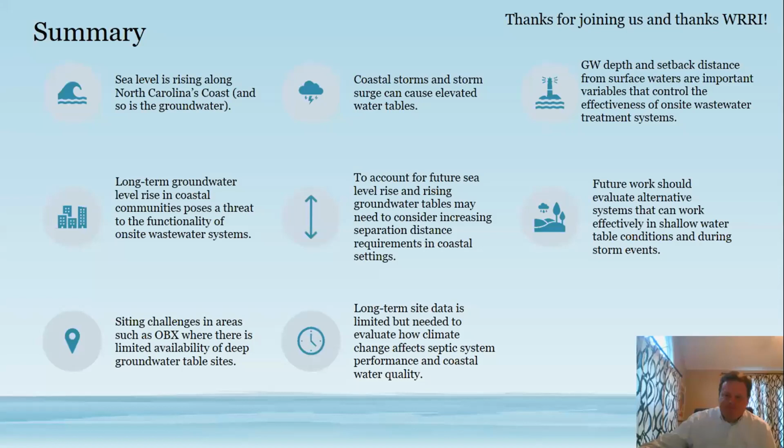So overall summary here, just finishing up, sea level is rising along North Carolina's coast, and so is the groundwater in the superficial aquifer system. Coastal storms and storm surges that occur can cause elevated water tables that can last for some time, and those can impact the on-site systems and their effectiveness based on changes to the groundwater depth and also the setback distance. The long-term groundwater level rise in coastal communities poses a threat to the functionality of our on-site wastewater systems. And so we may need to consider in the future increasing our separation distance requirements in coastal settings as the groundwater table is rising to protect these systems and guarantee that they'll function into the future.